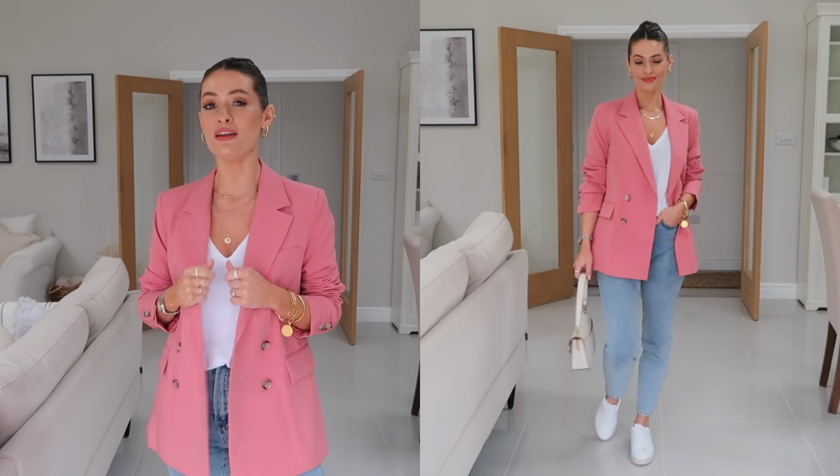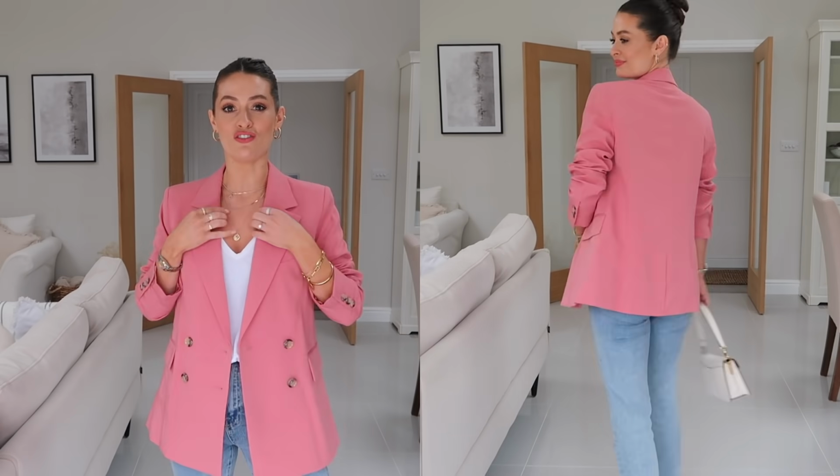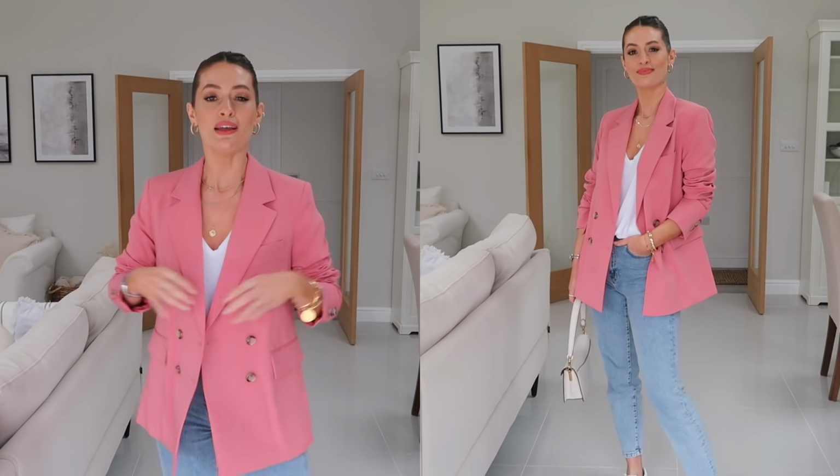And as with other blazers I've had from Mango in the past, the fit, the cut, the quality of it is just perfect. It just sits really nice. There's a little bit of padding in the shoulders, but not too much. It's not too oversized. I know super oversized blazers are very on trend at the moment, but when you're wearing this colour blazer, you don't want it drowning you. You want it to fit quite nicely, and I feel like this fit is just perfect.